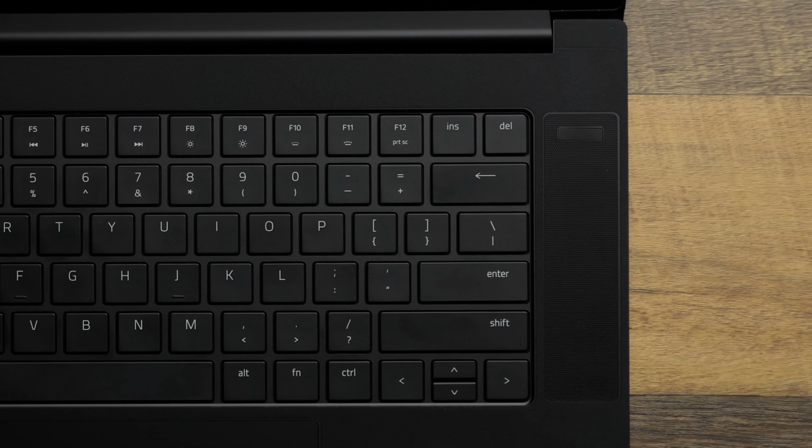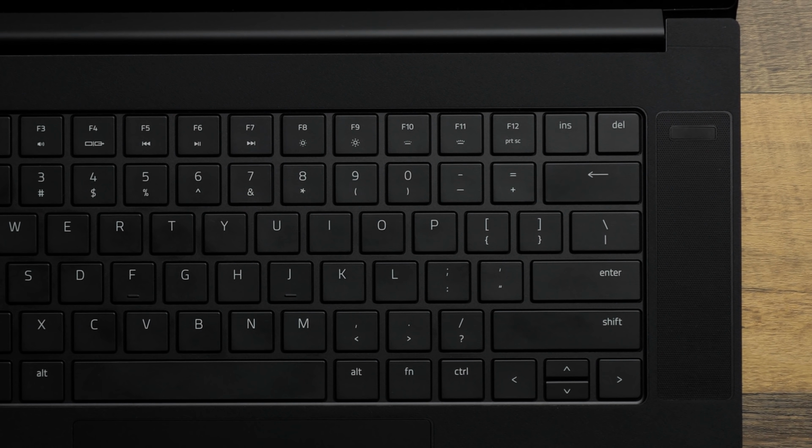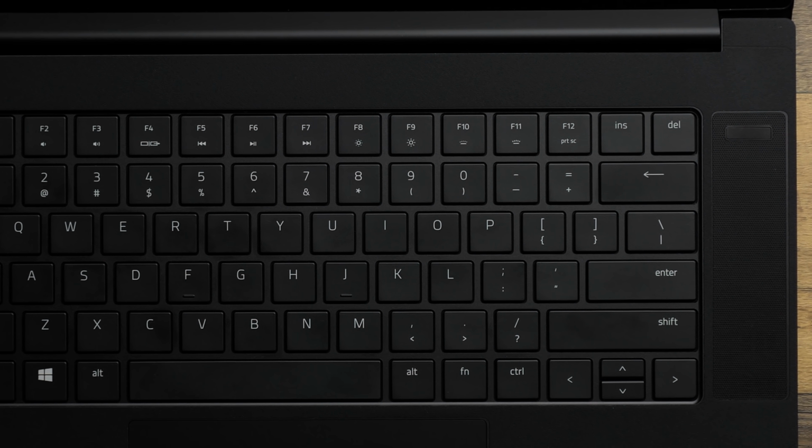Also, and this doesn't bother me as much, but I know some really like to have the inverted T for the arrow keys. Here it's all oval shaped smushed together. Now, you've heard me say this before, I rarely use my arrow keys, but you've got to have the arrow keys you want, right? You gotta have it the way you want.